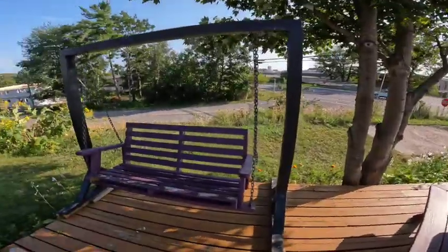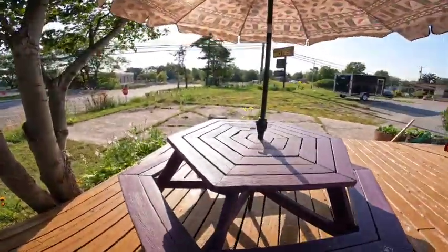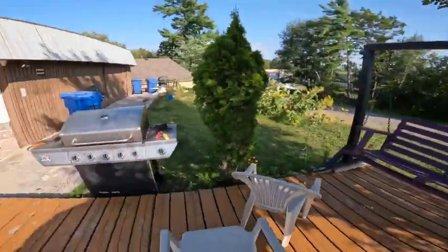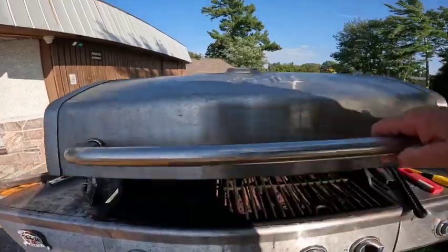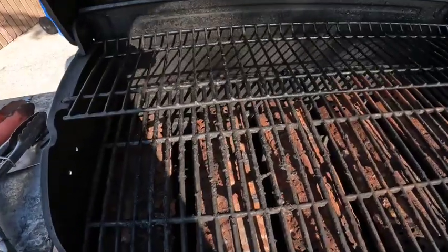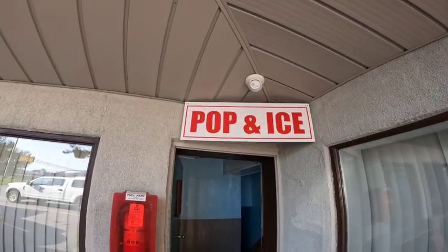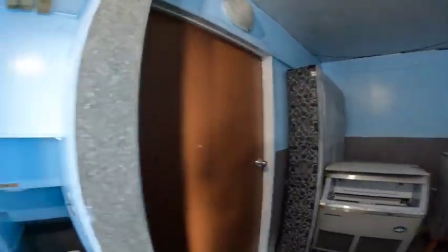Hello guys, we got a nice little seating area out here. Got some fast food restaurant tables. A nice little swing bench. Fancy picnic table with an umbrella. And we have a barbecue. Ugh. It's a good thing we got the Instant Pot today. All right, we got a pop and ice machine in here. But not really.